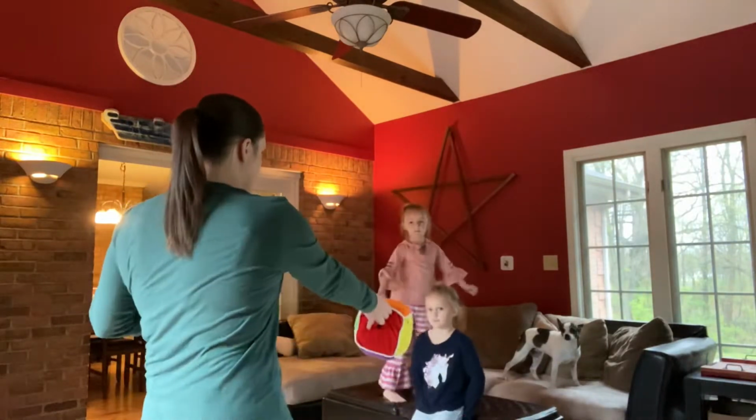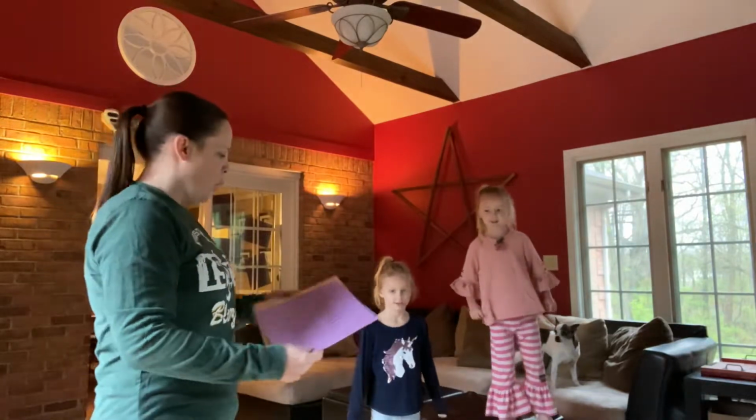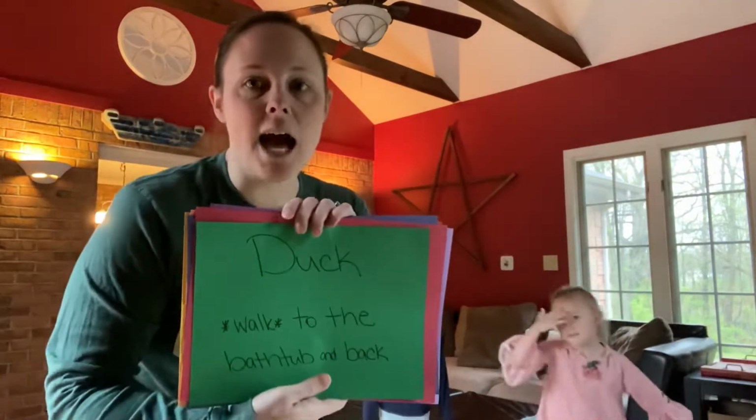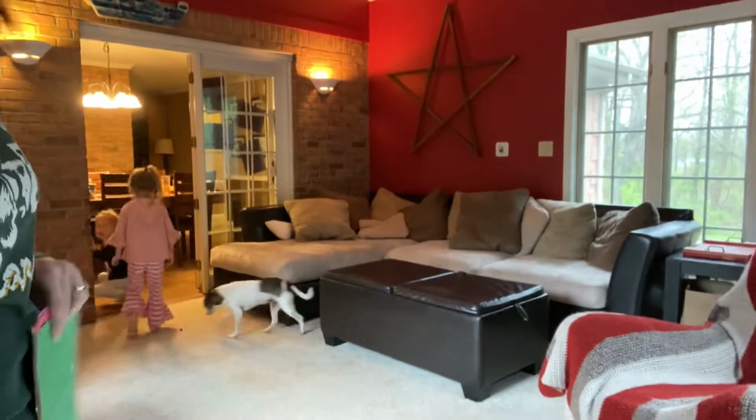Sutton, you roll first. Dun, dun, dun. What color are we landing on? We are green. Let's remind what green is. Green is duck, so everybody go duck walk around your table and to the bathtub. Duck walk to the bathtub.